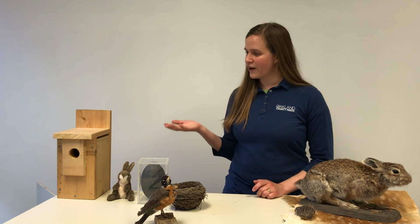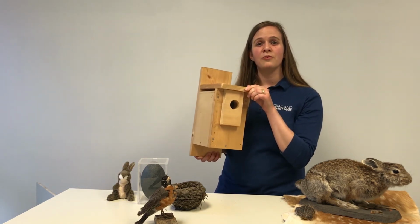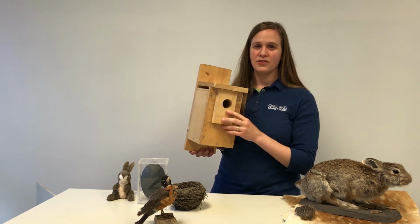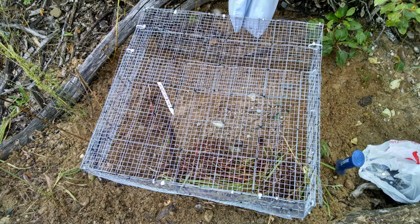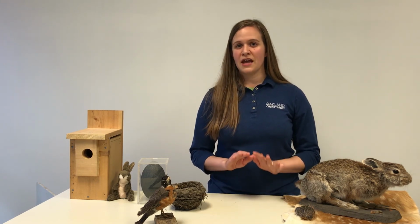Other things you can do are help providing homes for baby animals. So this is a nest box right here that a bluebird or a tree swallow or other cavity dweller might be able to go in and make a nest. So you can put these sorts of things up around your yard. You can also help to protect turtle eggs by getting a turtle fence that can go around and cover the area where the mother turtle has buried her eggs, and that'll keep potential predators such as raccoons out and keep those eggs safe.